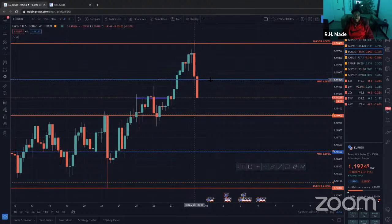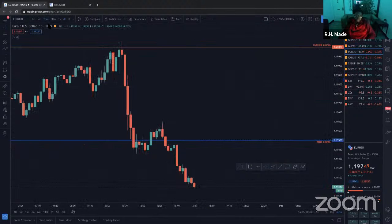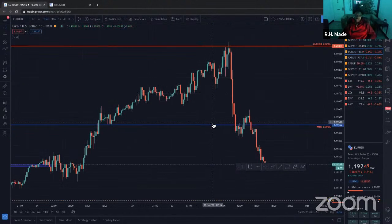It didn't stop. It even went through the mid level, bro. It just kept going through the mid level. Now it's on its way back to the next major level. So all this profit you made or would have made, all gone. So just be very mindful. Always look to the left, guys. Always look to the left. It's going to protect you and your earnings.